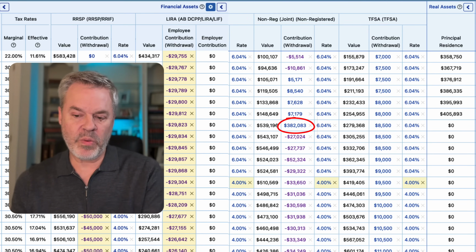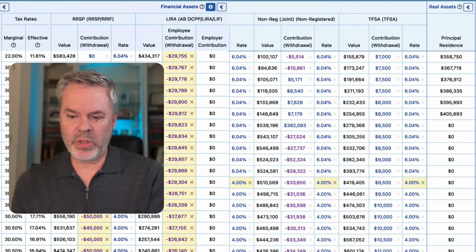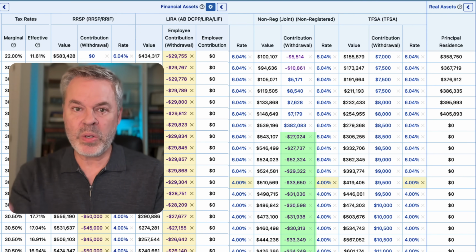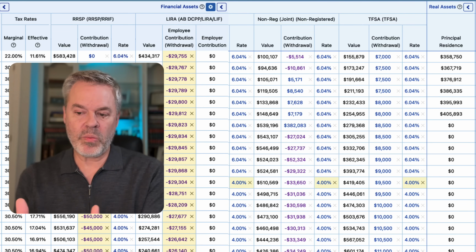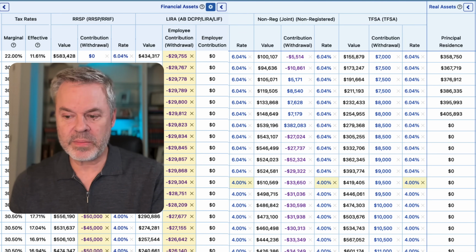And then going forward, they're 66 years of age, 2033, and in that timeline they're using up some of their non-registered account to pay for lifestyle. Mostly, that's going to pay for the senior living expense, right? So the sale of the house is providing the resources for the cost of the senior living. That is absolutely a tax efficient withdrawal strategy.